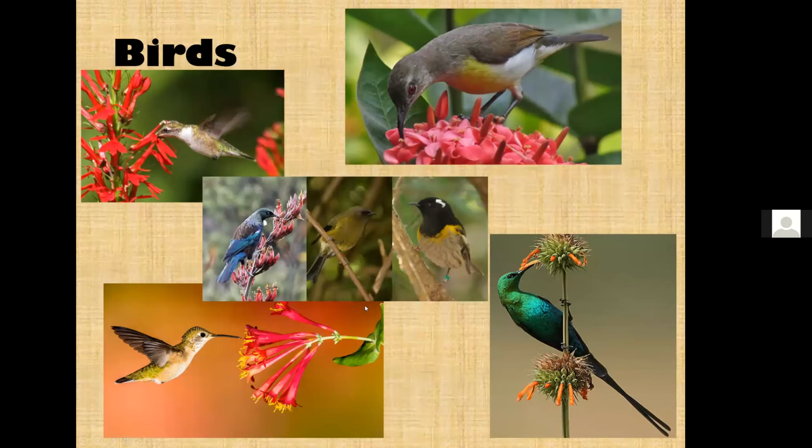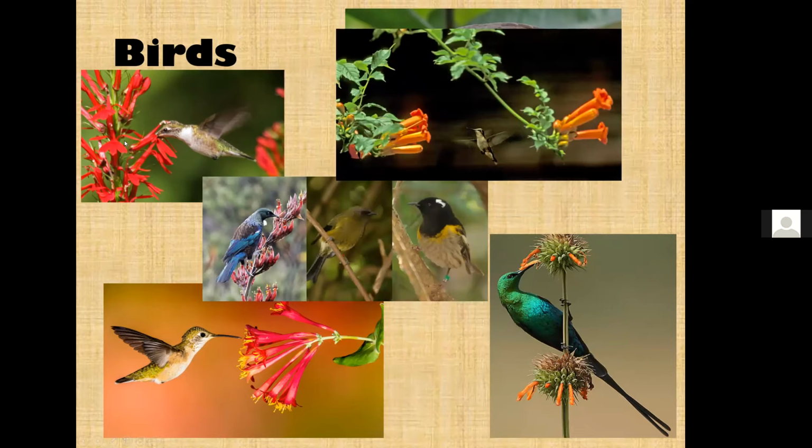We have lots of birds. Typically, ours is just the ruby throat. There's a female, I think, here and here. This is our native honeysuckle, which we almost never see. This is cardinal flower. A lot of these are from other countries. Oh, here's another one, trumpet flower. That is native. I love it.